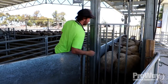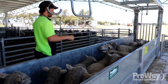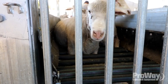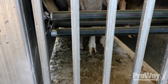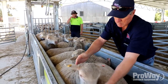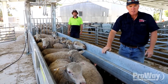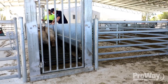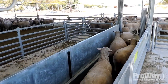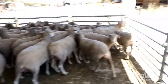Once it's loaded, gates are shut. It's just a matter of pulling the rope, which activates the lifter to go up, fully up, in the working position now. Do whatever activity you need to do, all without bending over, and all without wrestling any sheep. Once that's done, you just reverse the process. Then as it goes down, they start to find their feet. It's fully down now, gate released down the bottom there, and gate opened, out they go, slam the gate shut, repeat the process.